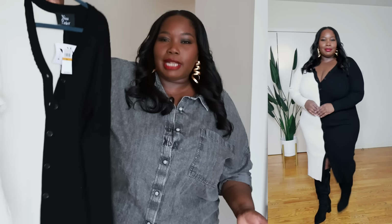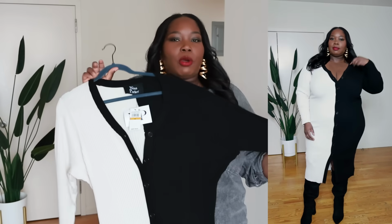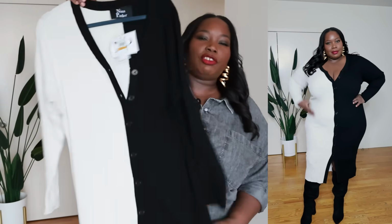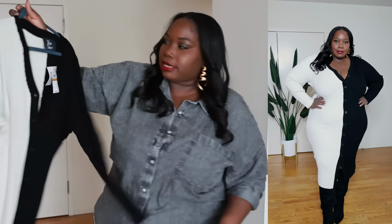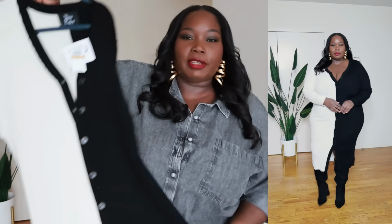I can't remember what it is. I think it's like a black and peach, but I thought the black and white was really nice. You know, you can really play around with this, and of course you can unbutton and leave it open as a duster. So definitely check it out. It's nice and stretchy. They did send this to me in a 3X. It fits perfectly, and this is also another sweater dress that I definitely can't wait to wear.